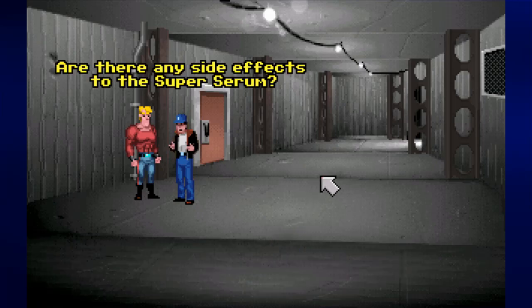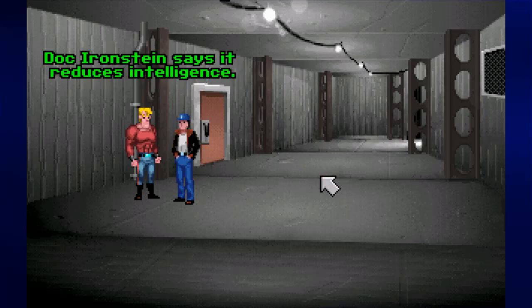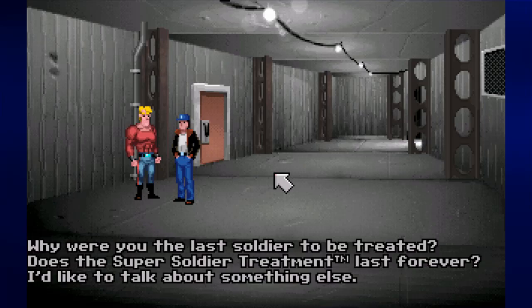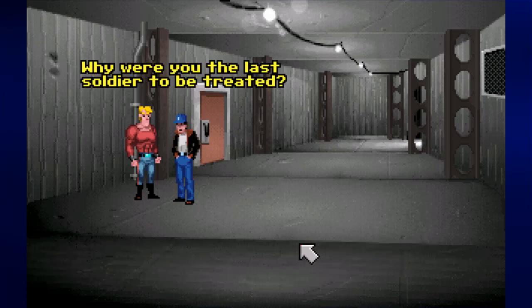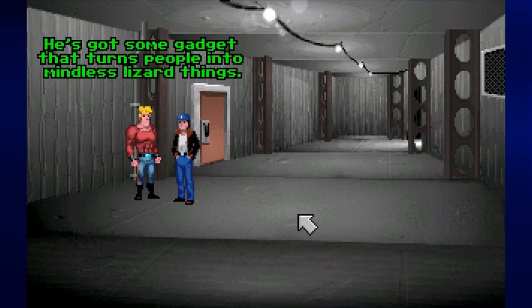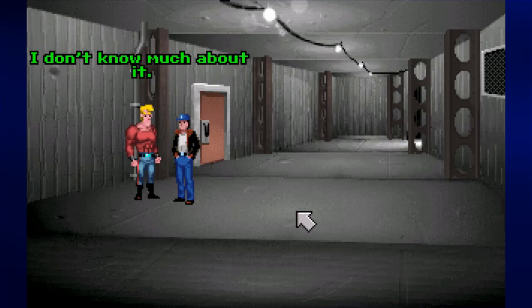Interesting. Are there any side effects to the super serum? Doc Einstein says it reduces intelligence, but it hasn't affected me. My mind is as sharp as a gun. Are you sure it hasn't affected you? Well, we might as well ask more questions about the super soldier treatment. Why were you the last soldier to be treated? The doc's got a better way to make a super army. He's got some gadget that turns people into mindless lizard things. I don't know much about it.